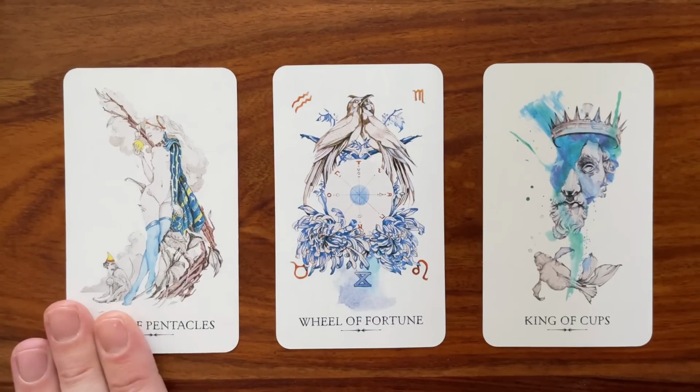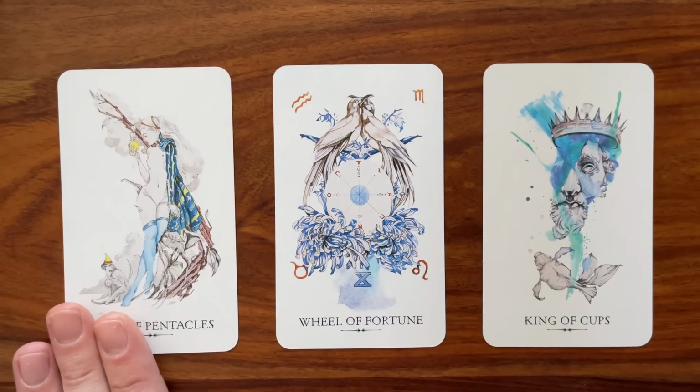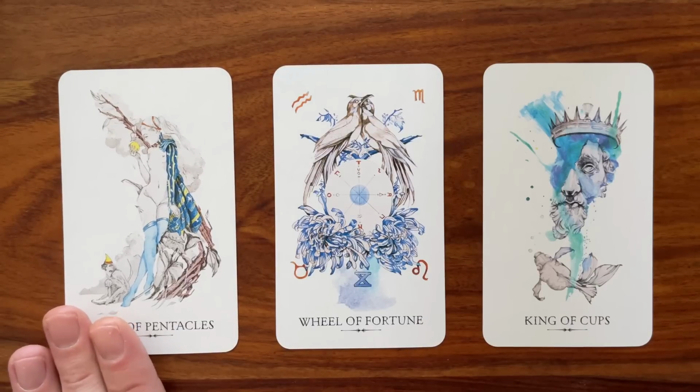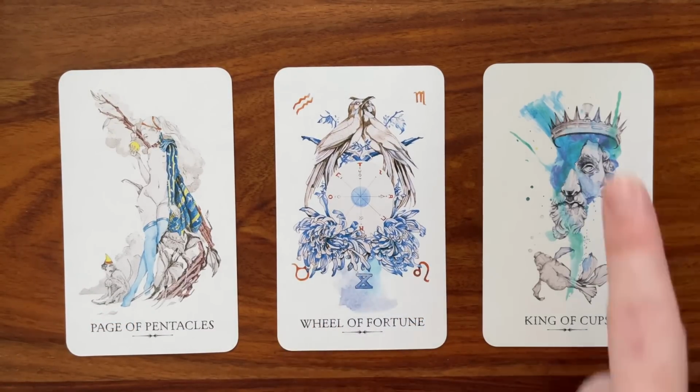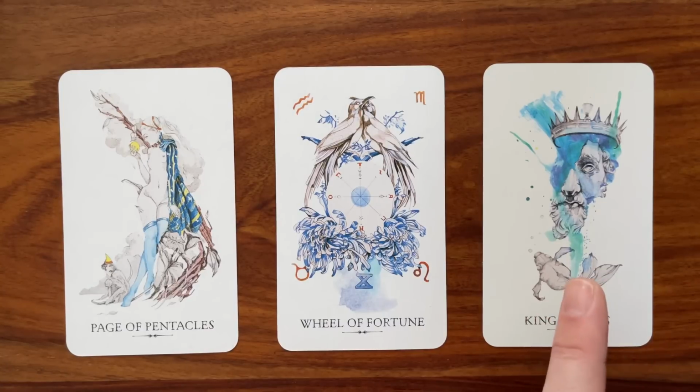So you're able to take care of your practical circumstances. Any opportunities, please jump on those and take them, because they will change your life for the better. But particularly opportunities in love, look at those, because it's likely that, again, someone appears who is a potential partner.